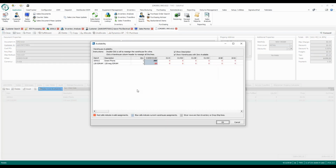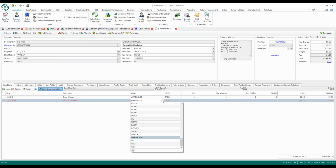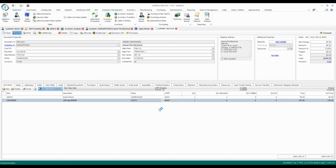So going back into our sales line availability plugin, if I look at my 128 SD RAM, I can go through all of my locations here. Well, it turns out I have 51,000 available in my north location. So maybe I want to fulfill it from my north warehouse instead. What we can do is we can choose on the line level how to add the north location into the sales line. So I'll go ahead and save this now.